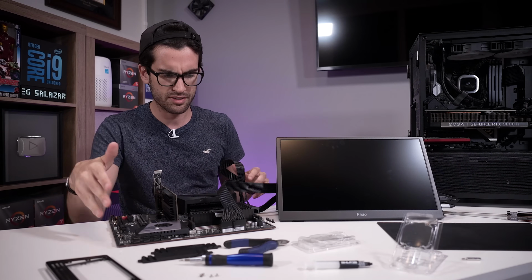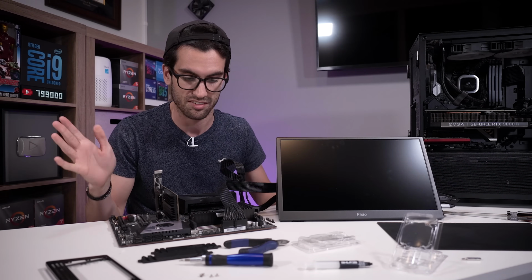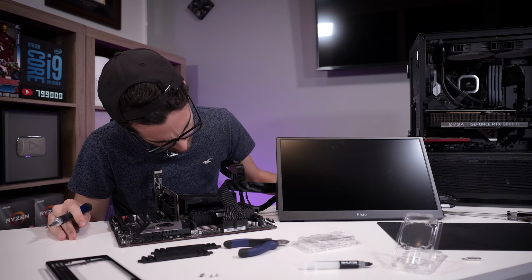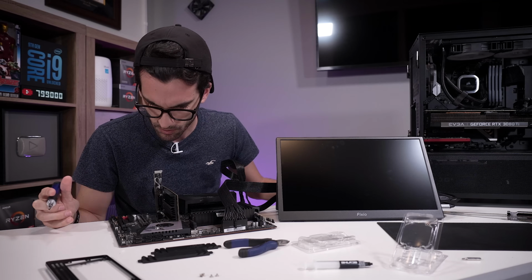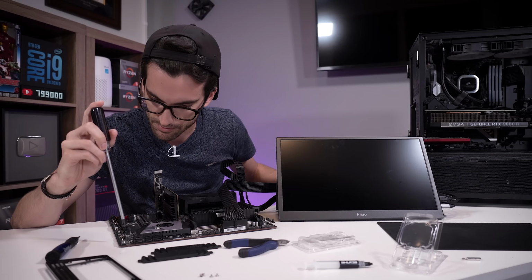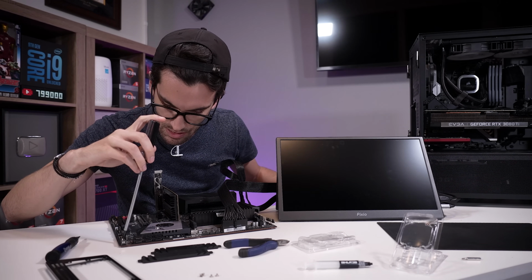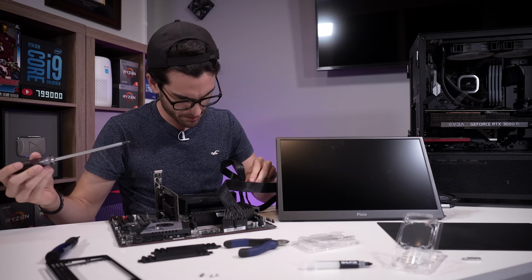I've got kind of a makeshift test bench here, and it is a bit messy. I do apologize. We're just testing things, and sometimes it does get messy. So power on. I'm not seeing the flashing light anymore on the motherboard. If this works now, I mean, well, but nothing. Yep, power's on there.